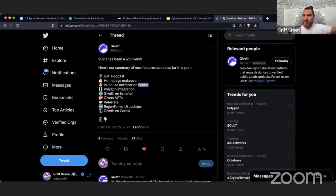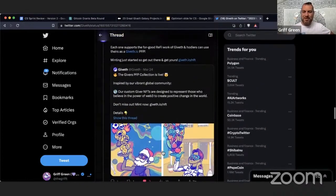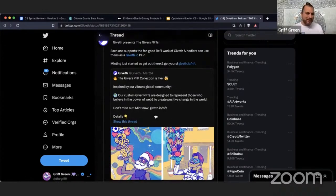We put Giveth in Spanish, and now an AI bot translated it into Catalan, and actually we can translate it into any language you want. So just click up there in the bottom corner, there's a little thing to tell us what language you want to translate the Giveth application into. And we launched our own NFT, which is super cool, called the Givers. This is our first test at launching. We launched our own NFT so that we could figure out what it's like to launch NFTs for other communities. So eventually, projects on Giveth will be able to launch their own NFTs.